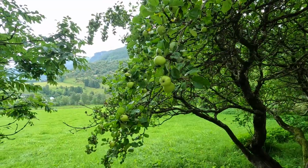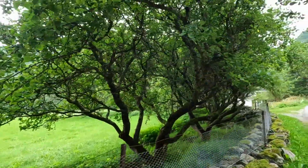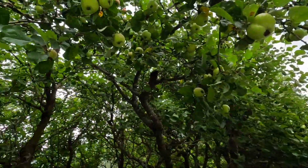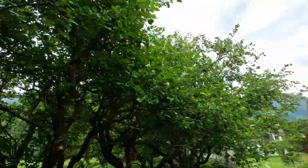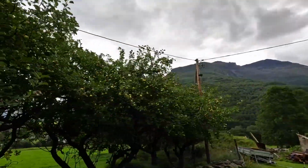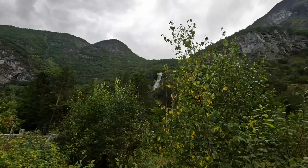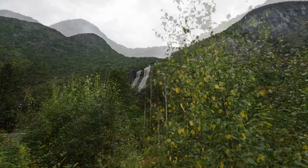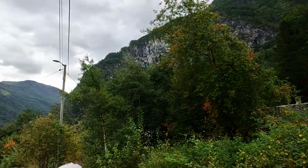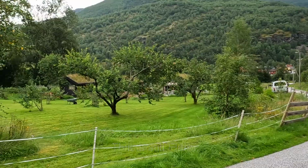Got ourselves an apple tree here, see that? And it's just covered with them, as is the ground. Several apple trees, I'd say. Some of them turning red. Coming up to another town. And lots of apple trees. Little ones, big ones.